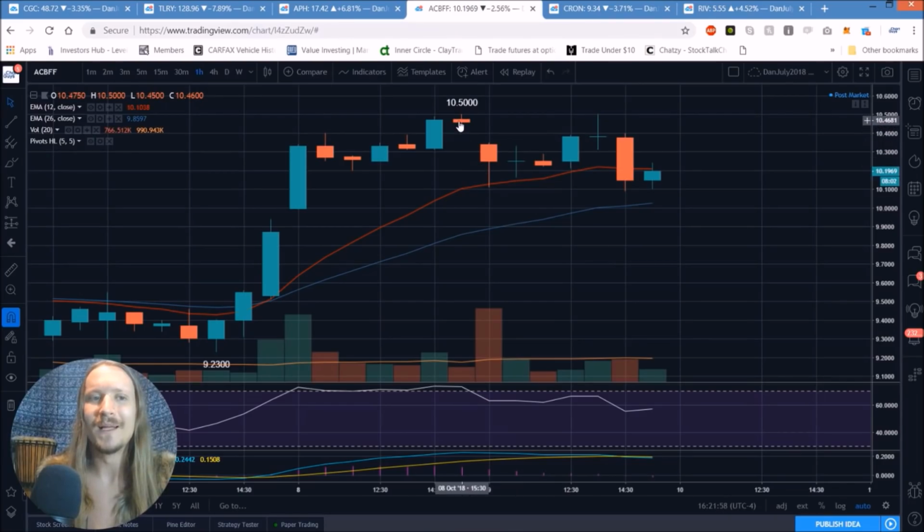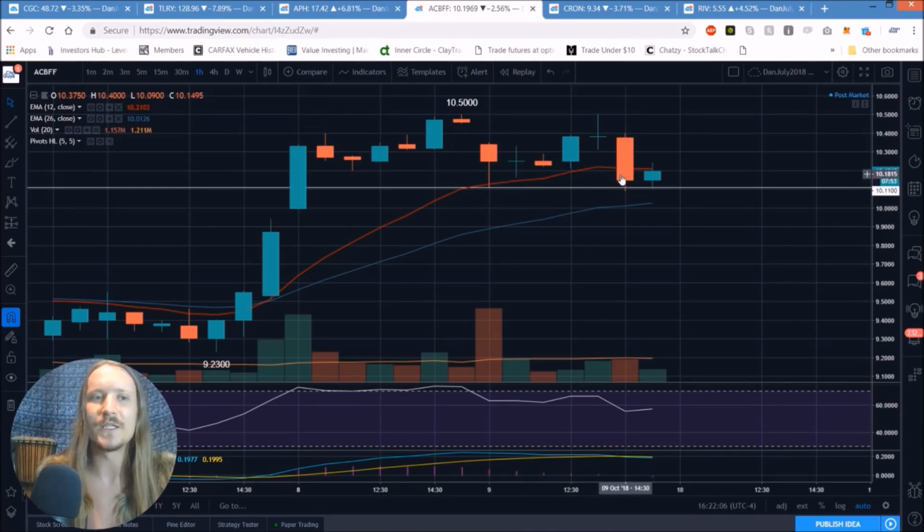Look at the double top. That's why we rejected. 1050 top on ACBFF, 1050 double top, loss of the 1011 higher low support, and the trend change is underway. Only broke it by 2 pennies, so the bulls can still hold that tomorrow. Hold 1009, and the bulls will still have the upper hand if they can hold 1009.